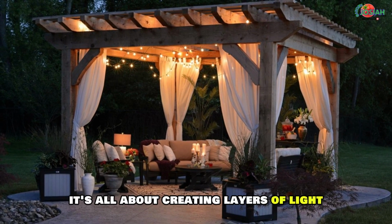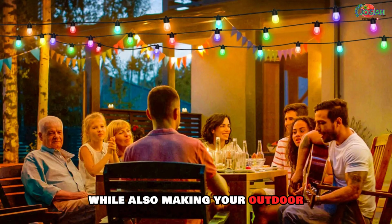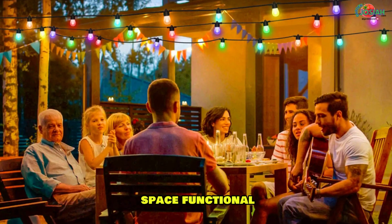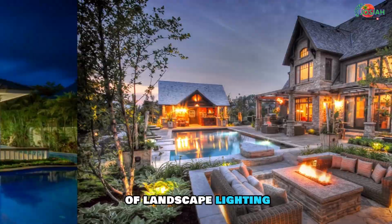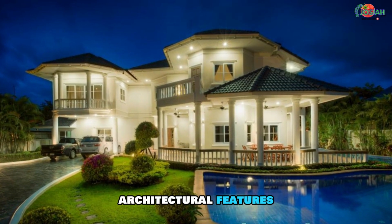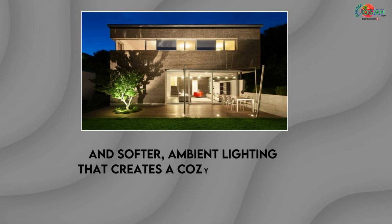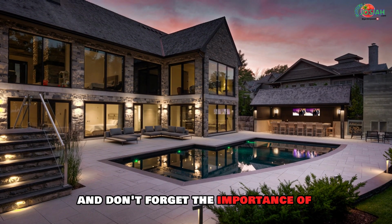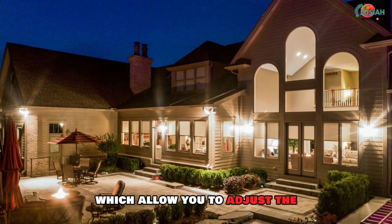It's all about creating layers of light that enhance the beauty of your surroundings, while also making your outdoor space functional at night. Consider a combination of landscape lighting, such as spotlights highlighting architectural features, and softer, ambient lighting that creates a cozy atmosphere. And don't forget the importance of dimmable options, which allow you to adjust the mood as needed.